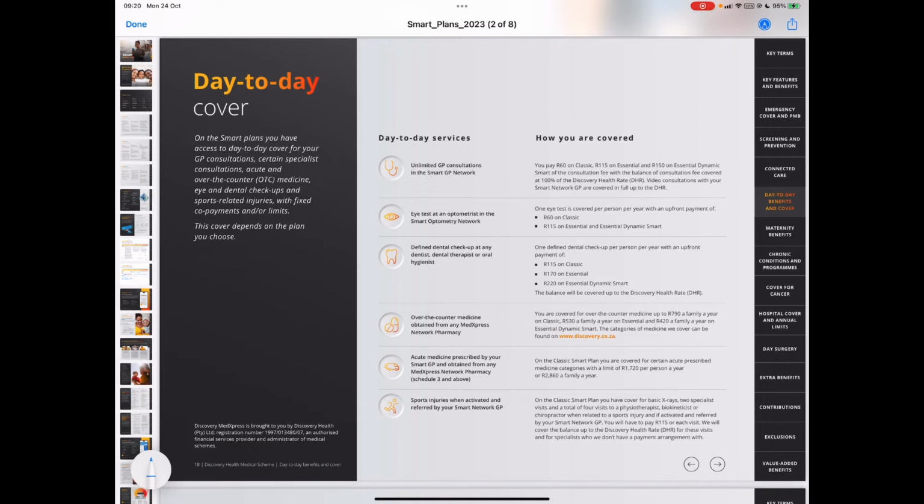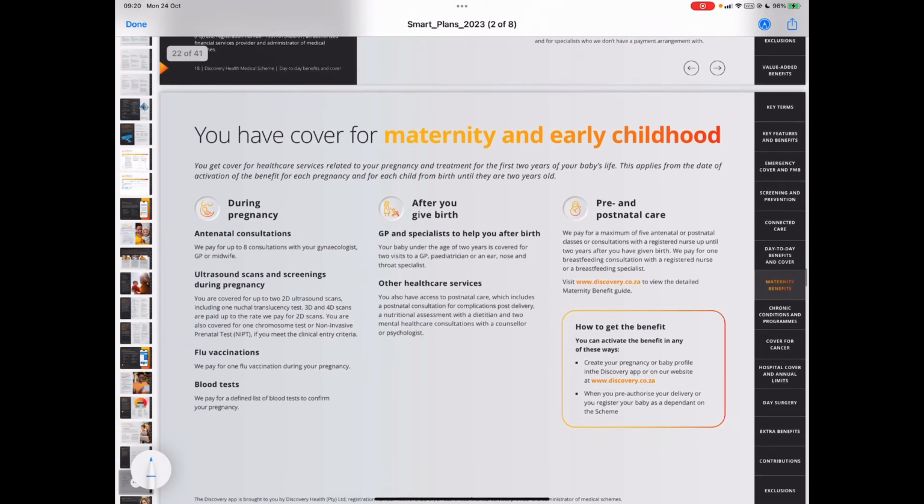Day cover on the smart options. We have gone through this, so you can pause this as a quick snapshot if you want to recheck it. Just remember that everything is within a network, and on all of it there are co-payments, and then you've got the over-the-counter medicine on all three options, but the acute medicine only on the Classic Smart, and your sports injuries also only on the Classic Smart.